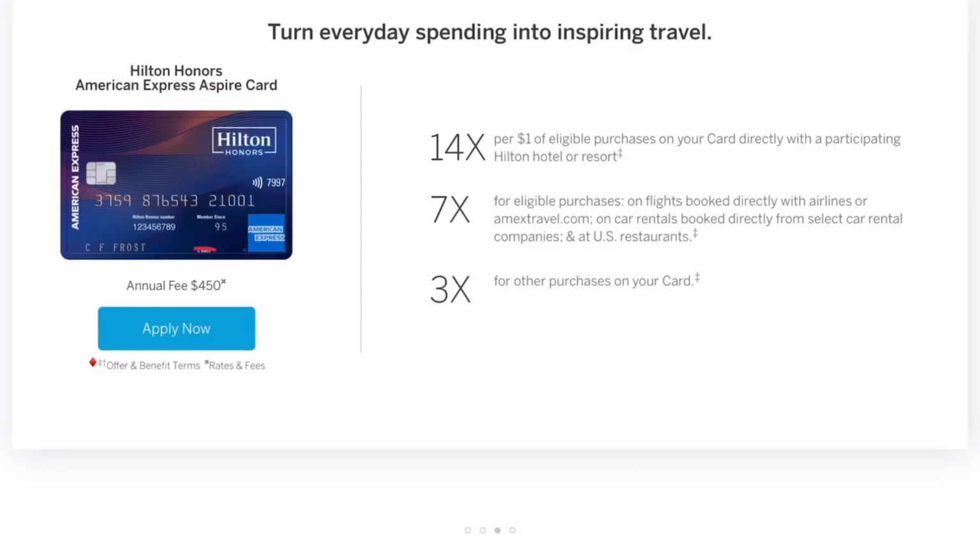All right, you tell me you can't do that? I bet you can do it. Save up money if you can't, but it should make it more affordable for everybody. Now, as I've mentioned before on the video, the Hilton Aspire card does have a very hefty $450 annual fee, so you better do everything you can to offset the cost of that, and these resort credits definitely do a good job of doing that.